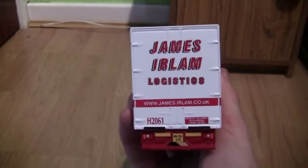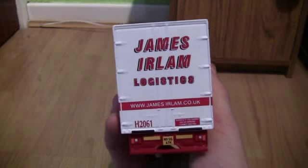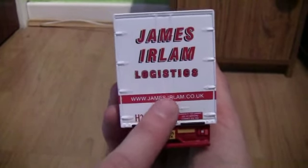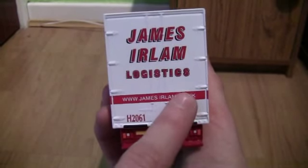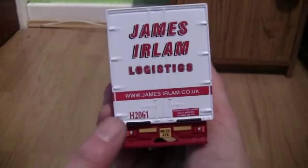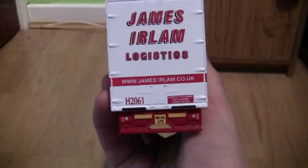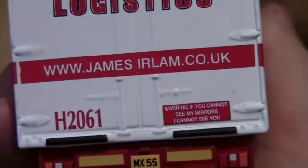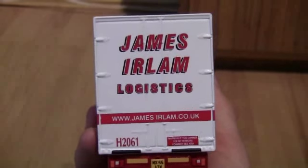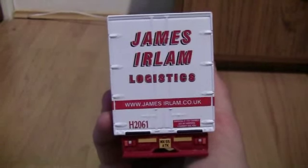So on the back, as you can see, we have the word James Irlam Logistics in red. Underneath that, on the red striped area just here, we have the jamesirlam.co.uk website, and obviously that's no longer around anymore. Again, we have the trailer number H2061, and we've also got a little message there which says, warning, if you cannot see my mirrors, I cannot see you. Now that's something I've not seen on any previous 150th scale model that I've reviewed before, so that's something quite different.